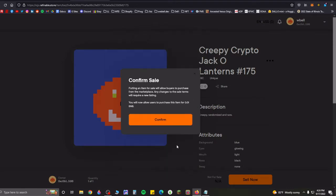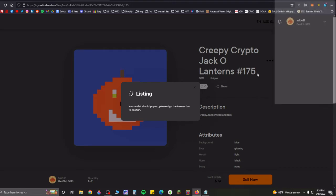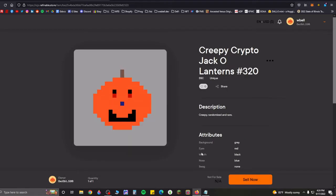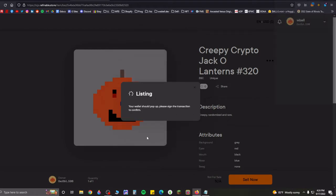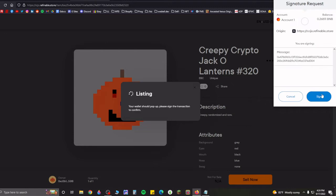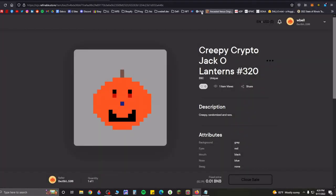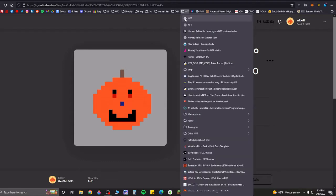Just copy and paste, Control V, dropping it in there over and over again. I've got about half of the run listed for sale. The red eyes, I think, are a little more rare. So even some of these are at the floor price. Some of them are still a little more rare, even if they're not quite what you think they should be. NFT, let's see here. Where is it?